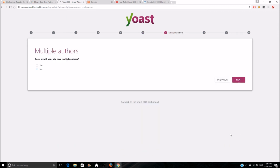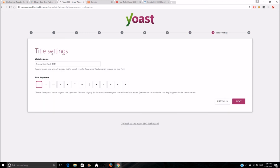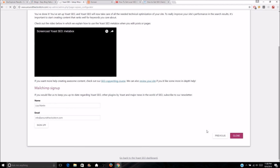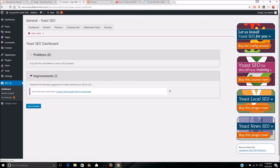And then next, multiple authors, no. Next, Google Search Console, nope, not needed. You can change up the title separator, website name here. And then lastly, it's going to try to get you to sign up for MailChimp, but no need for that. And there you go, completed that.